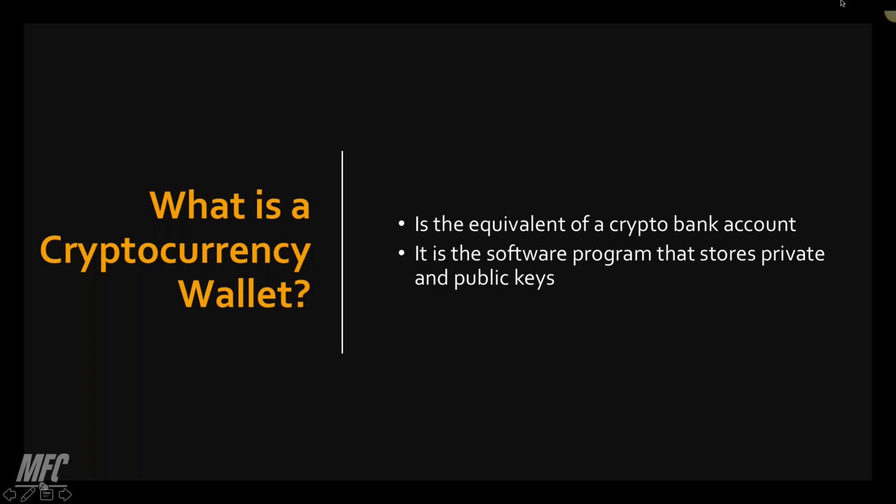So what is a crypto wallet? Look, the easiest way to explain it is, it's the equivalent of a crypto bank account. It's the software that programs the stored private and public keys. It helps interact with various blockchains, and it enables users to send and receive digital currencies, and it monitors the balances. What it does is it broadcasts the transactions to a network, and it connects you with the miners, the blockchain, and exchanges.